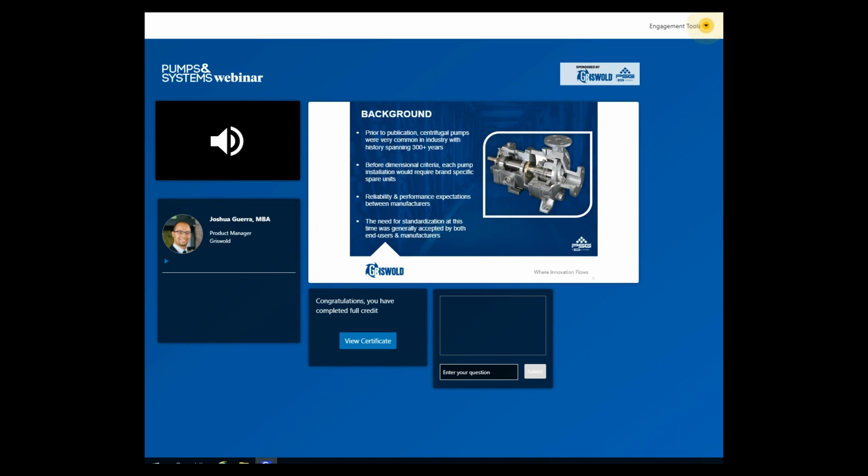Great. So starting this conversation of where the end users were prior to the standard. We can imagine at this time, the history of using centrifugal pumps within the industry was quite large. We measure right about 300 years prior to the standard. So this standard did not invent a centrifugal pump, but what we were looking to do with the standard is create dimensional criteria so that each installation would not require to be brand specific.